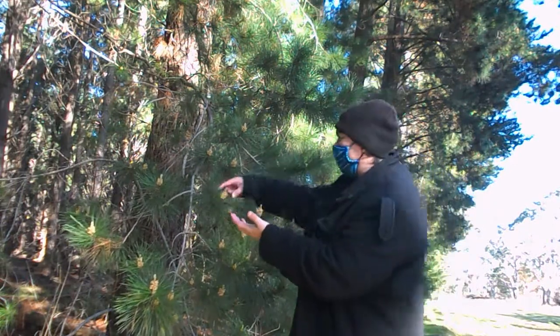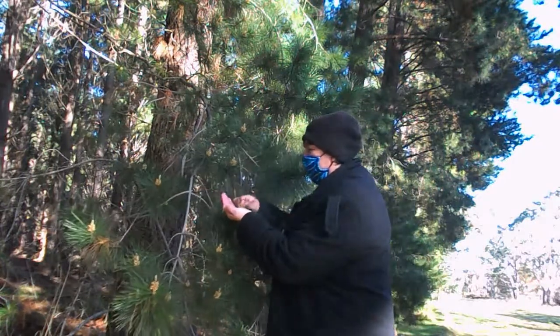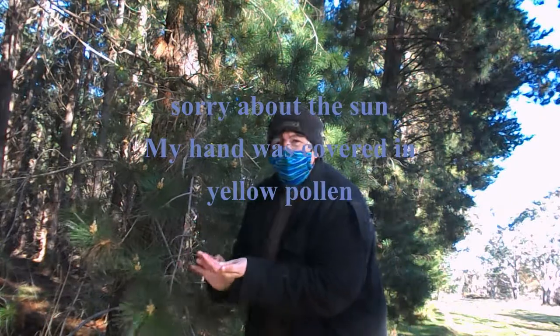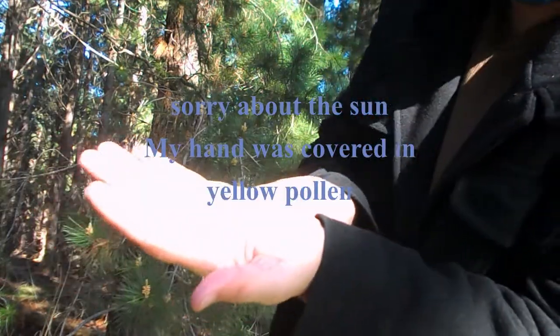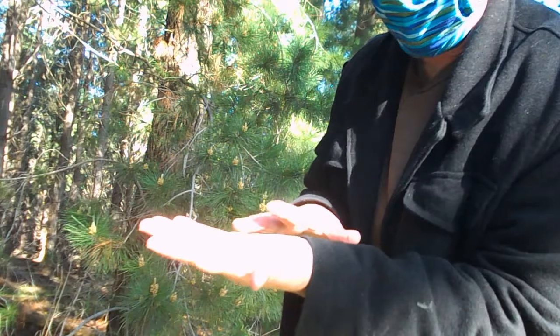All you have to do is get a cup or your hand and get the male flowers, these are the male flowers, and just tap them into your hand. Now these aren't releasing a lot of pollen just yet, but hopefully you can see the yellow pollen in my hand. It tastes just like flour, so it doesn't taste bad, it's easy to eat.